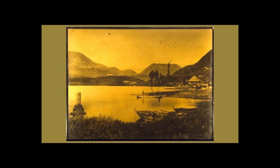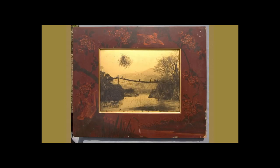Fishing boats and a castle. See, that's a rather un-Japanese looking castle actually. So, you know, they vary quite a bit. It's definitely a Japanese scene. Type B, a suspension bridge on the Fuji River, again, also type B. It's probably quite a wobbly bridge.